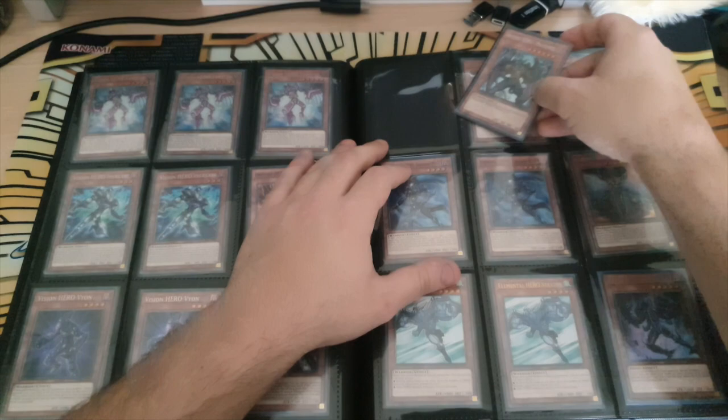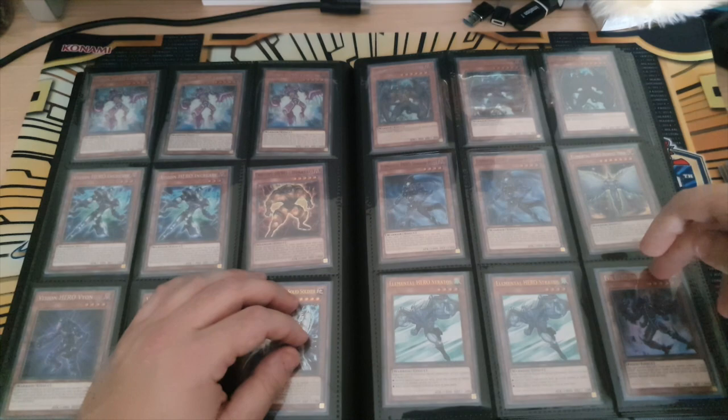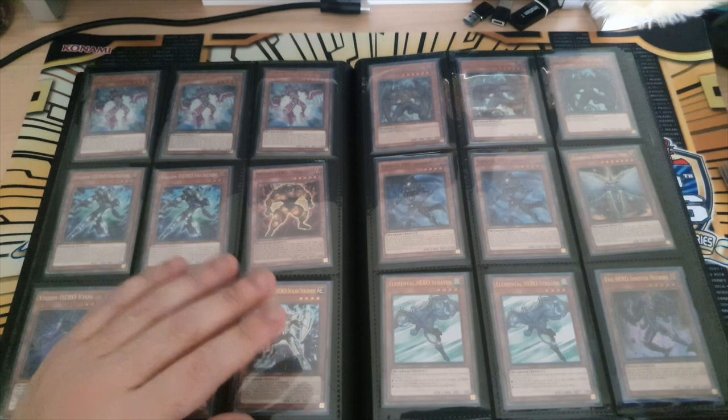And then we've got two Ultra Rares here from the Legendary Hero set. Then we have two Stratos, one Honest Neos Secret, Necrom, and two Stratos as well, which is a beautiful little package here for heroes. You pick this up, you found yourself most of the deck as it is.